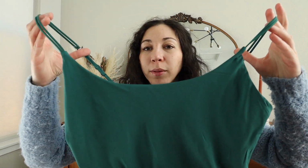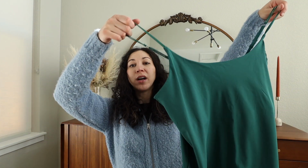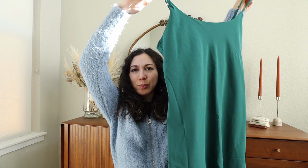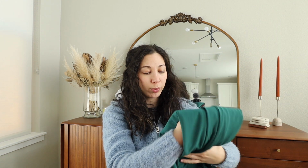I got this Abercrombie dress. This is the one thing from that entire day that made it kind of worth it. But it is a size large petite, which I don't love to sell, petite or tall, just because it really restricts who can buy your stuff. But I figured, whatever, it's at the bins, who cares? This was less than $1 basically. So I got that. These exercise dresses are so popular and I know it will sell come the warmer months.